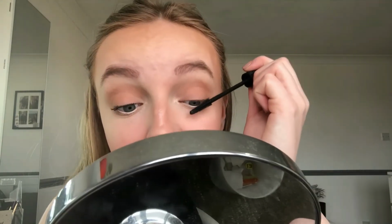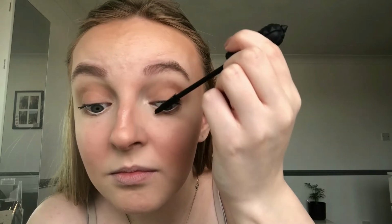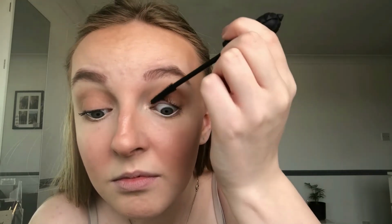Now I've just done one eye, so you can see the difference. I don't have very natural long lashes, but you can kind of see. This is why I like wearing lashes, but it's too much effort. It really is. So I'm just going to do the other eye. Can you see? And yes, I put a weird face. So there we go, my mascara's done.